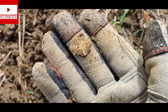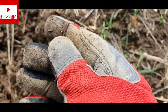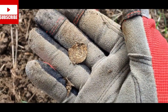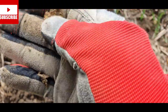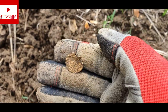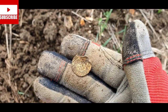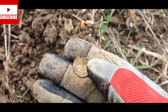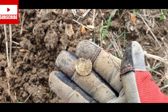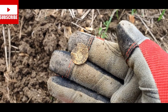Oh my god, guys, look at that. It's got a little bit taken out of it, but I reckon that is actually gold. Yeah, that's got some weight to it as well. So I'm trying to keep quiet because there's people around me and I don't want to go shouting out I found gold just yet. I don't know what that is or what king it is, but I think that's gold. Jesus, look at that, guys. Oh my god, I'm shaking. I think I've actually just found gold. Oh, I don't even know what to say. I'm literally speechless.